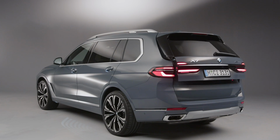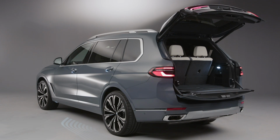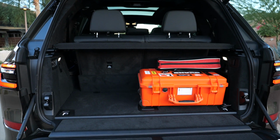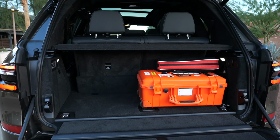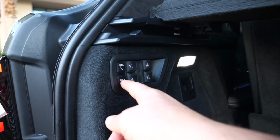Depending on the interior configuration, the boot volume is between 300 and 2,120 liters. The split tailgate is electrically operated. When the car is stationary, it can be lowered by 40 millimeters, making it easier to load and get in.